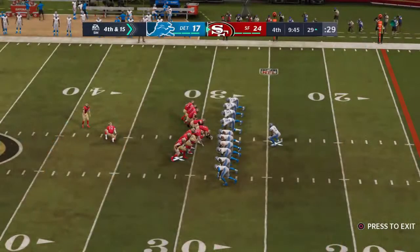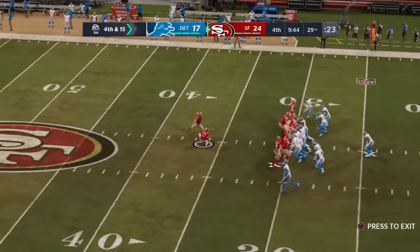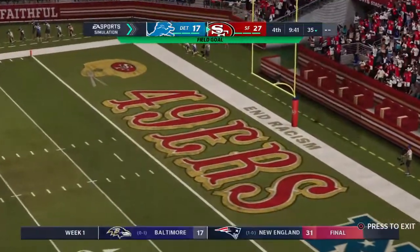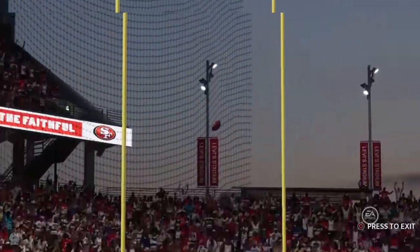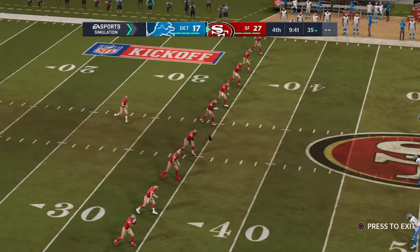So on 4th down, out trots the kicker in a big spot here. This to make it a 2-score game. And this will split the uprights. It's right down the middle. And that will extend their lead even further. Niners 27, Lions 17. A big one there. That gives them a little cushion and makes it a 2-score game.